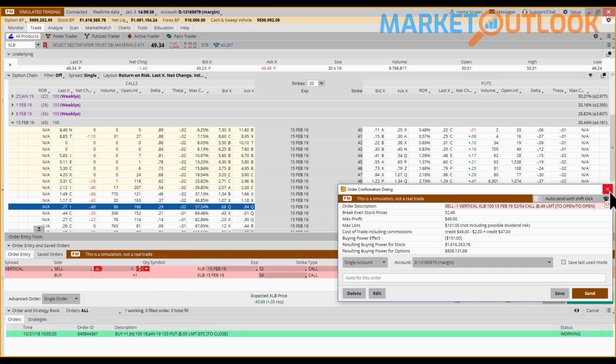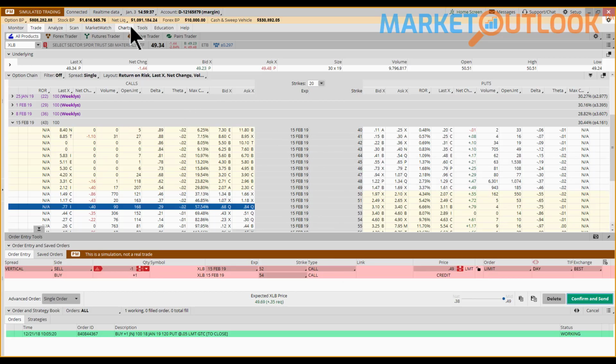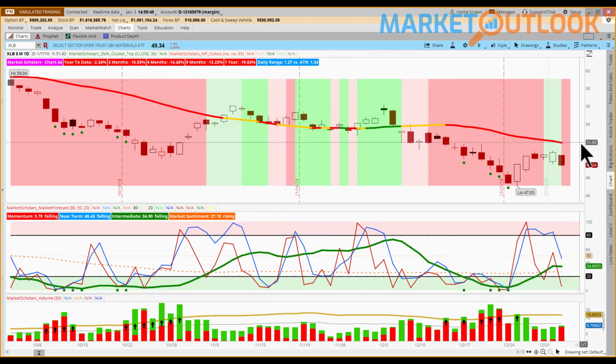Now, just because it hits our return on risk requirements doesn't necessarily mean that the trade setup is ideal. Each one of you has to kind of decide that for yourself and what you're looking to achieve. But as I look at the chart back over here, notice that $52 where we would be short on this particular spread is about at the exact area where we have that falling 30-day moving average right now. So if you believe that that 30-day moving average can act as resistance, perhaps that's one more reason to believe that your break-even point would be a bit safer there.